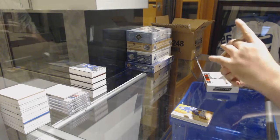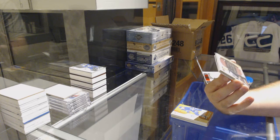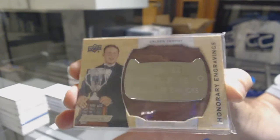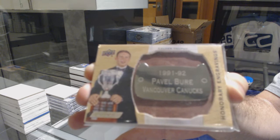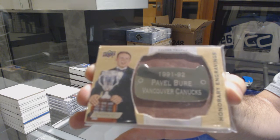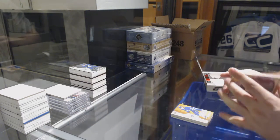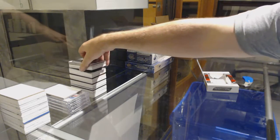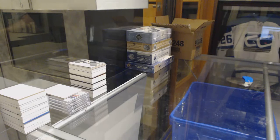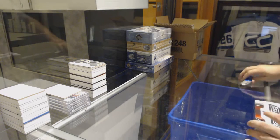For the Vancouver Canucks, Honorary Engravings, Pavel Bure. Love those cards. Pavel Bure, Honorary Engravings. And we've got a Penguins number /49, Sidney Crosby. That is a beautiful beret. I'm glad Vancouver got that one.